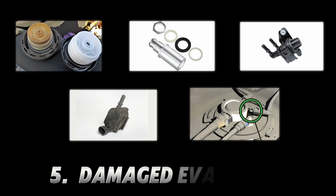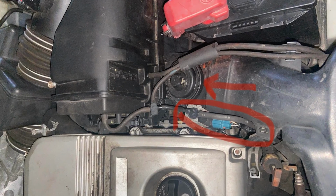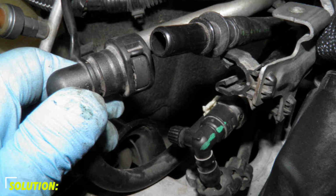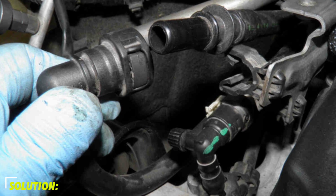Last number. Damaged EVAP hoses. Cracked, damaged, or loose hoses can result in leaks. Solution: inspect all hoses in the EVAP system and secure or replace as needed.